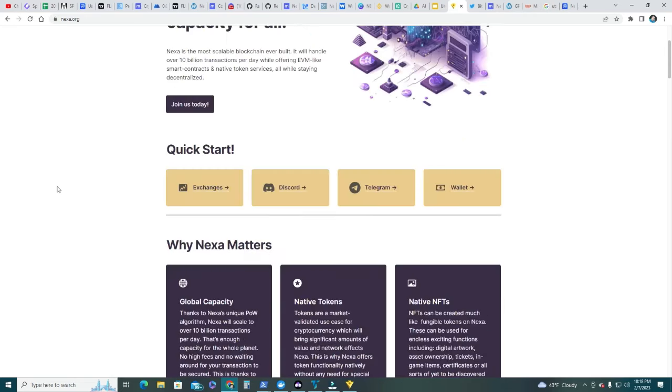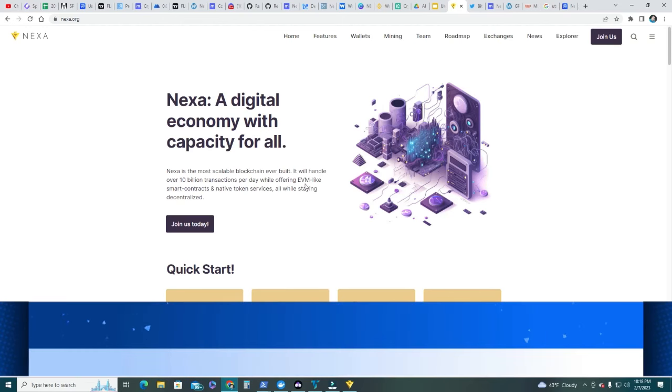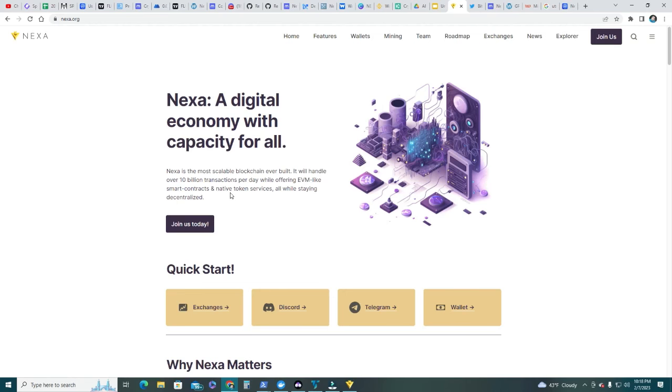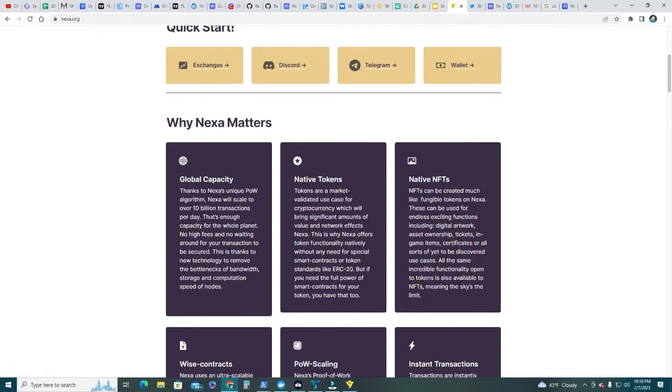And then I went ahead and started checking their website, which is nexa.org. I learned that NEXA is a digital economy with capacity for all. That's how they call it. It's the most scalable blockchain ever built, so I was curious how they did that. It can process 10 billion transactions per day and offer EVM-like smart contracts. EVM is the Ethereum Virtual Machine, and it also has native token services. So it looks like a really cool concept.